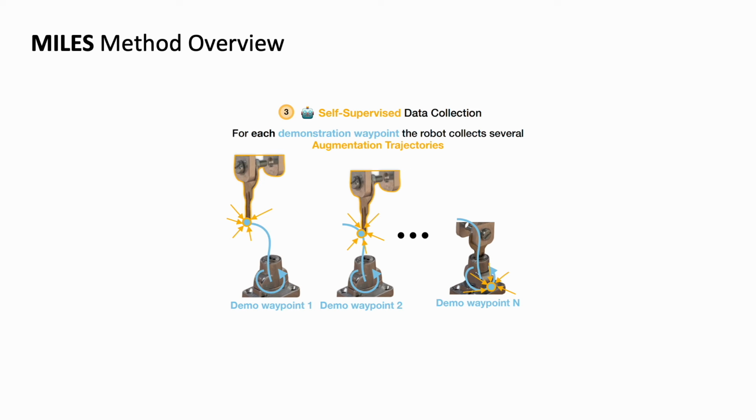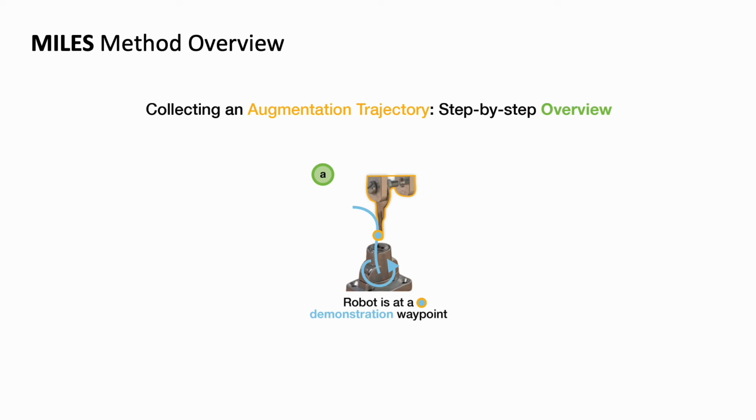Then, the robot begins to progressively collect augmentation trajectories in a self-supervised manner that guide the robot back to the demonstration. That is, several augmentation trajectories are collected for the first waypoint in the demonstration, then for the second waypoint, and this process continues until either we have collected enough trajectories for all the n demonstration waypoints, or certain criteria have been met. Now, as follows, we describe how an arbitrary augmentation trajectory is actually collected in practice.